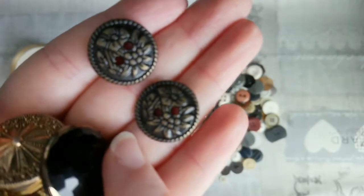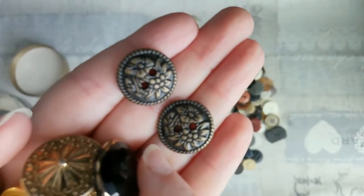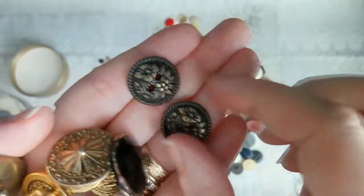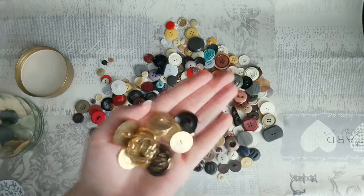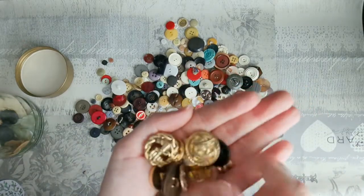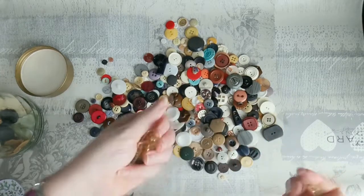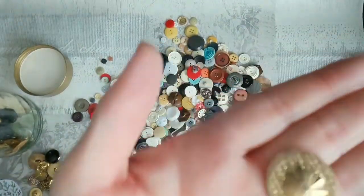Absolutely beautiful. Look at it. Wow. Like I said, they're quite weighty for buttons. So, throw them back in there. Better not throw them in the jar too hard. The jar's likely to crack. Alright, we'll lay these to one side and do it individually.